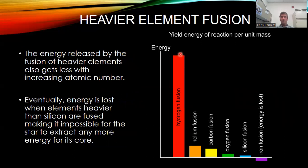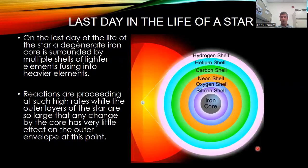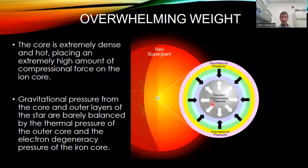So again, looking at the yield per reaction, hydrogen fusion, the reason why the star spends so much of its life fusing hydrogen is it's a very efficient fuel to support the weight of the star. Helium less so, carbon less so, oxygen less so, silicon even less so, okay? But iron, that's your dead end. When it fuses iron, the iron core is going to collapse. It's going to collapse nearly at the speed of light.